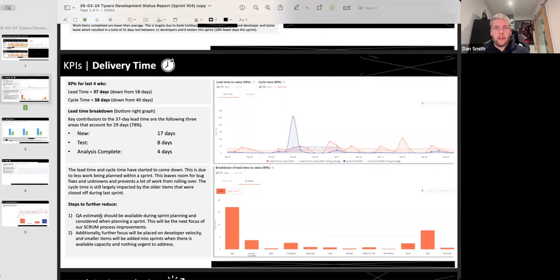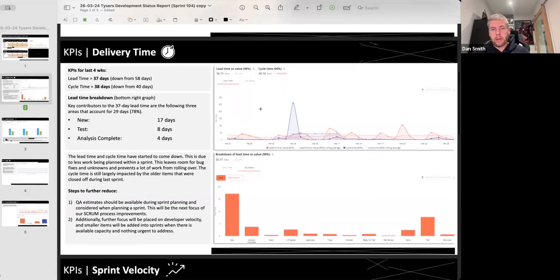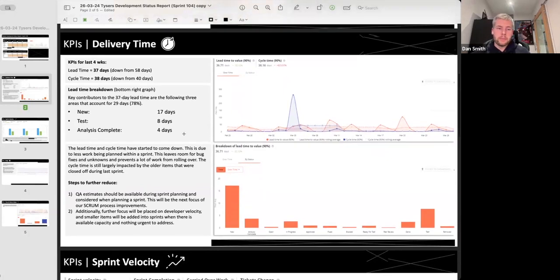So again, you can see here that it's driven by Plandek. We can see the breakdown of our lead times, where they're sitting. Straight off the bat, we can see that tickets are sitting in new because we have a constraint on our BAs at the moment, and again in test as well.